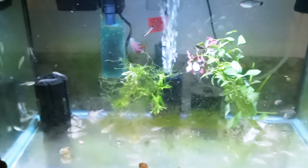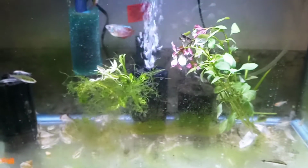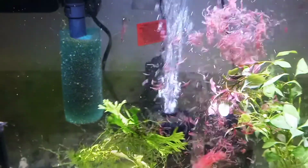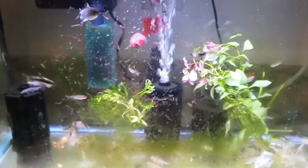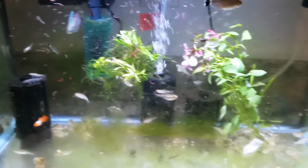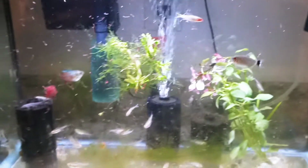Alright, everything is complete. Acclimation is done. All the new fish are in their new homes. I have some frozen bloodworms here. Just gonna let them enjoy. See who's hungry, who has an appetite.